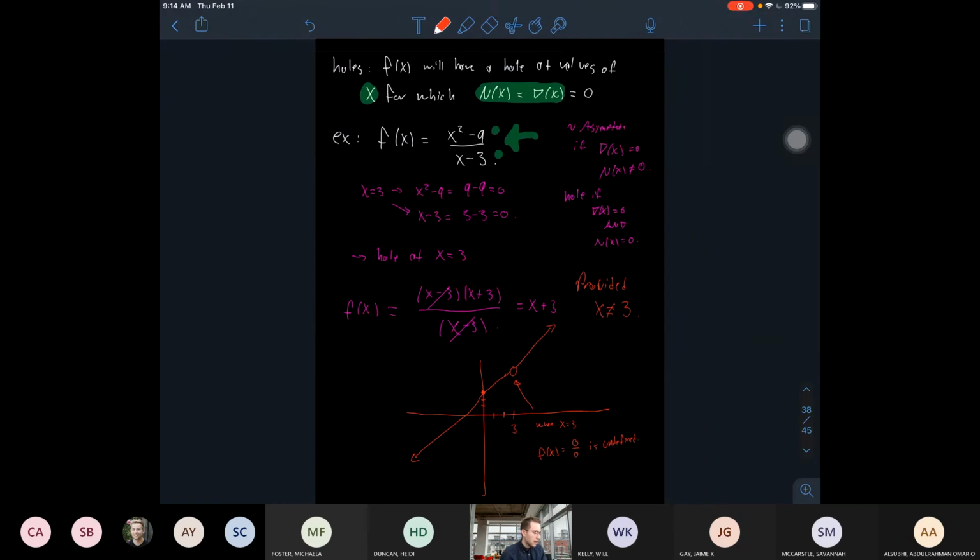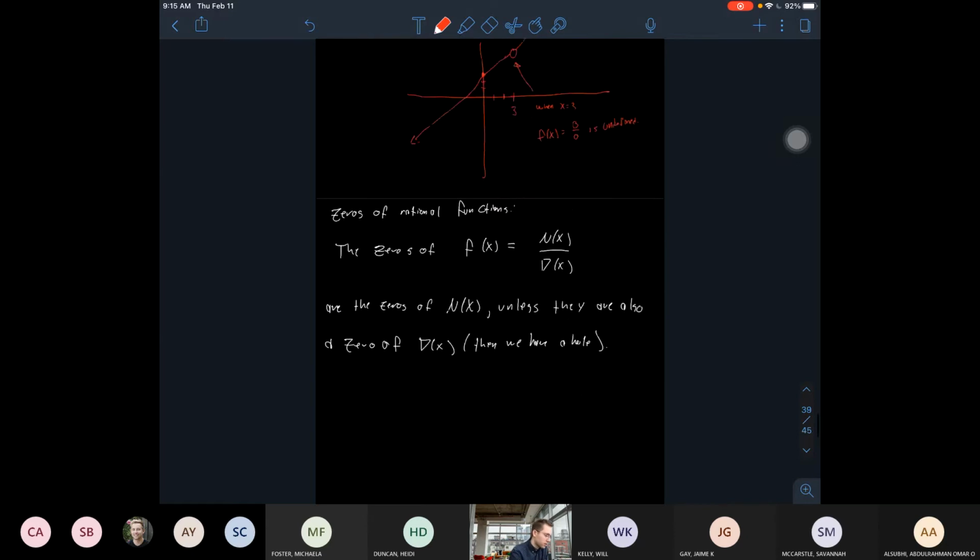Okay, so that's just going to happen anytime that we have a common 0 between the numerator and the denominator, because a common 0 means we have a common factor, means we can play this canceling game, and then everything's going to be fine except for at that one point. So that is about holes in the graph of rational functions. Questions for the holes section? Okay, seems like not. So we'll keep trucking.